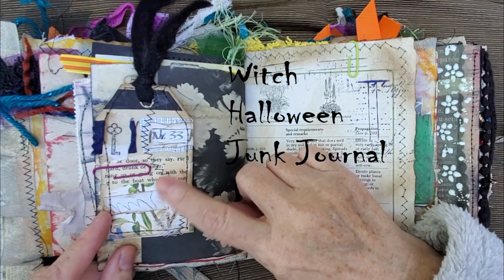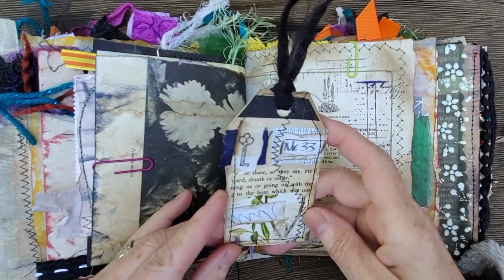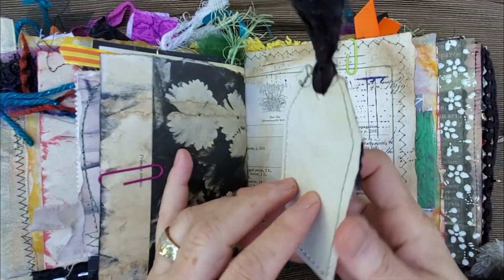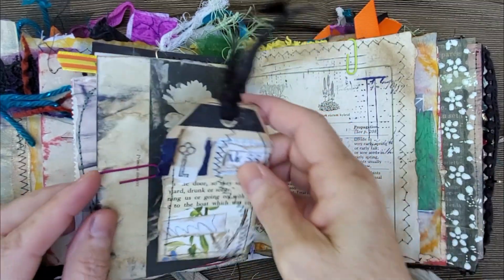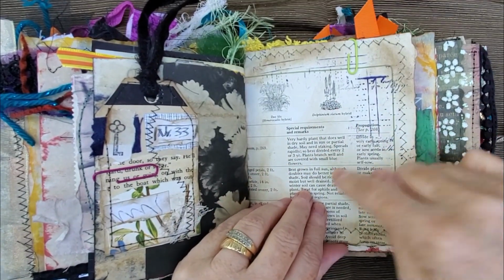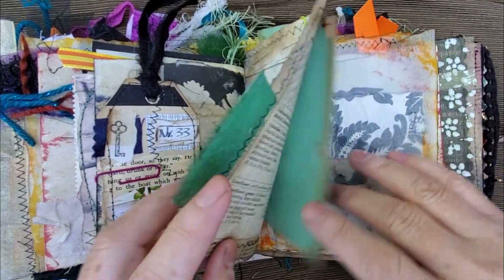And then over here, a little tag and some more flowers from her garden. And some different things like number 33 on the tag and a black tab on the top. Just from her garden, some information that she's jotting down.